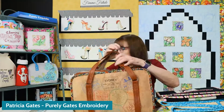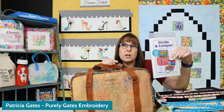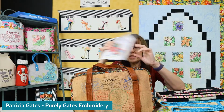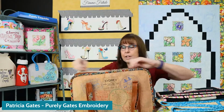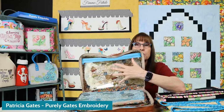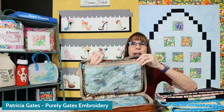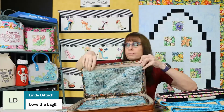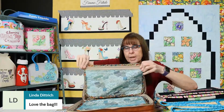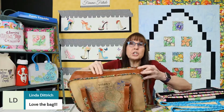We're going to have the pattern on the website. It's the By Annie pattern, Divide and Conquer. There's a lot going on with this, but you get a real bag here. This has compartments on each side. This is vinyl, and then you have the pages inside, and each page has its own mesh pocket, so you can put whatever you want in here. These make great project bags as well. Both sides have that compartment in there. So it was a lot to do, but it was a lot of fun.